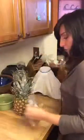That's what you're going to need for this project. Now remember, you're not using very much of the flesh of the pineapple, so you're actually going to have the whole pineapple left over at the end of this whole ordeal, and you can still eat the pineapple. So yay.